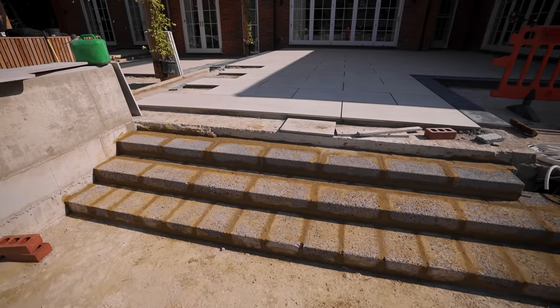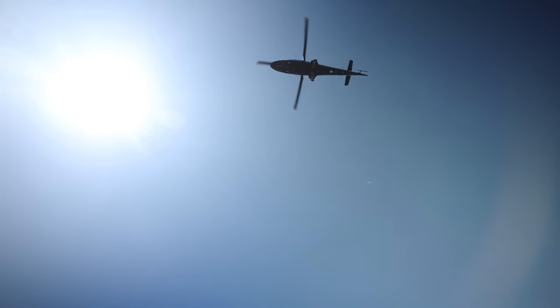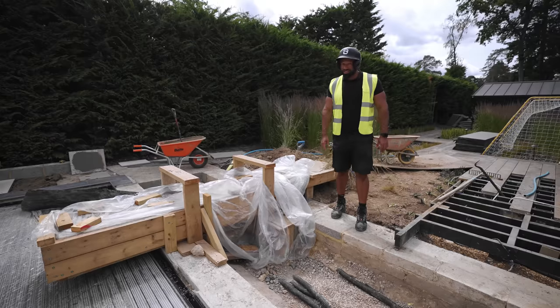The steps are also built, which are looking really good. There's like a helicopter going past. We counted something like 40 helicopters a day. That's how you know it's an affluent area.